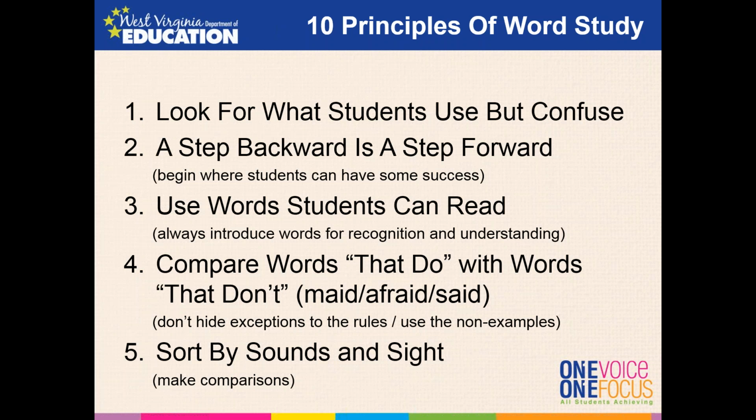As a matter of fact, this is the perfect place to share those exceptions, because it really draws their attention to, gosh, I would have thought this word would have had this sound. And just looking at those long vowel patterns with made, afraid, and they would look at that and think that should say stayed. And you'll see them read it that way too, as they're starting to make those generalizations. But this is a really good time to use those sight words that don't make sense.